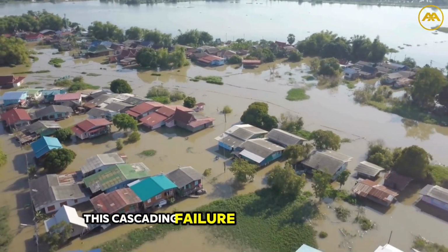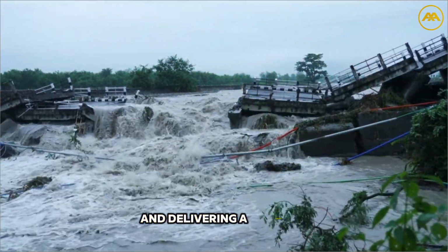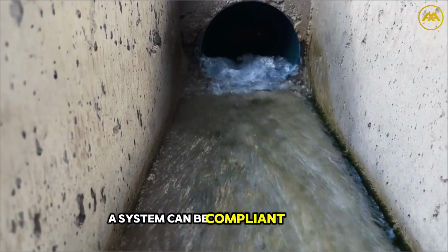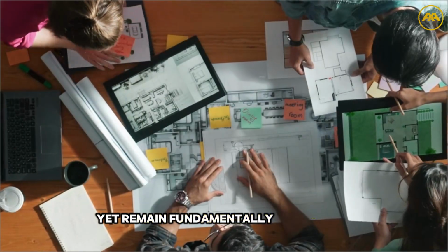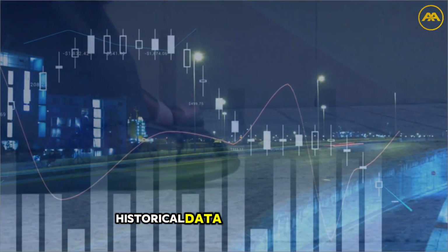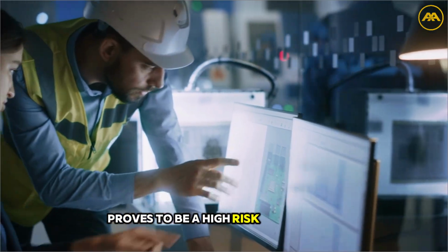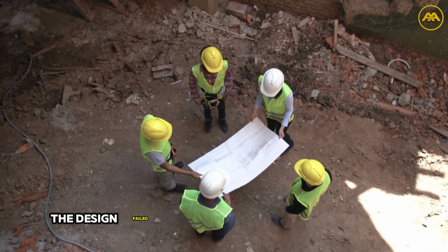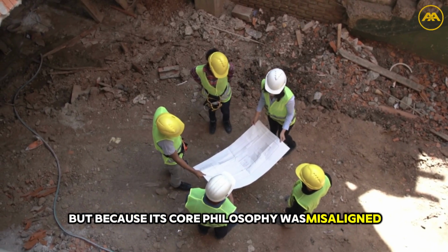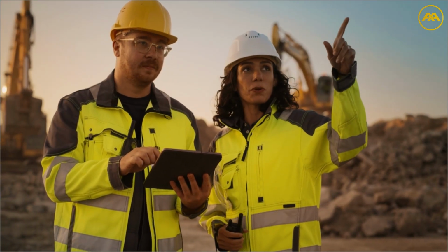This cascading failure starkly illustrates the disconnect between meeting baseline codes and delivering a resilient, legally defensible design. A system can be compliant on paper, yet remain fundamentally inadequate over its service life. The reliance on static, historical data in a dynamically changing climate and built environment proves to be a high-risk proposition. The design failed not because of a calculation error, but because its core philosophy was misaligned with the actual environmental and hydraulic stresses it would inevitably face.